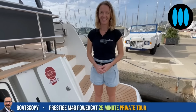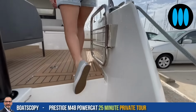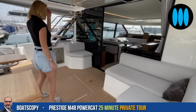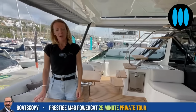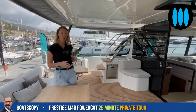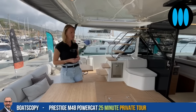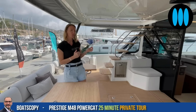Wow, so let's discover the cockpit. A six meter beam offers the volume of a 60 or 80 foot monohull, approximately, in terms of square meters, of real estate. It's similar to a 60 foot monohull, but arranged in a different way, because it's shorter but wider.